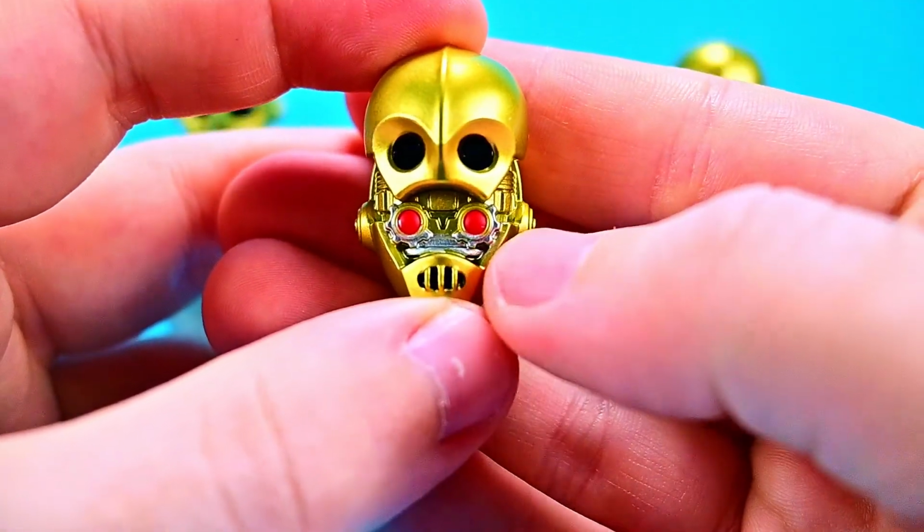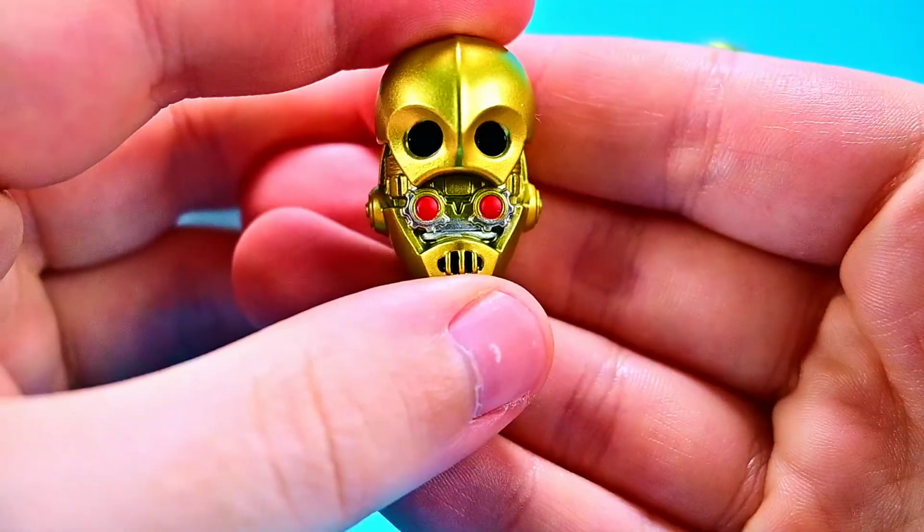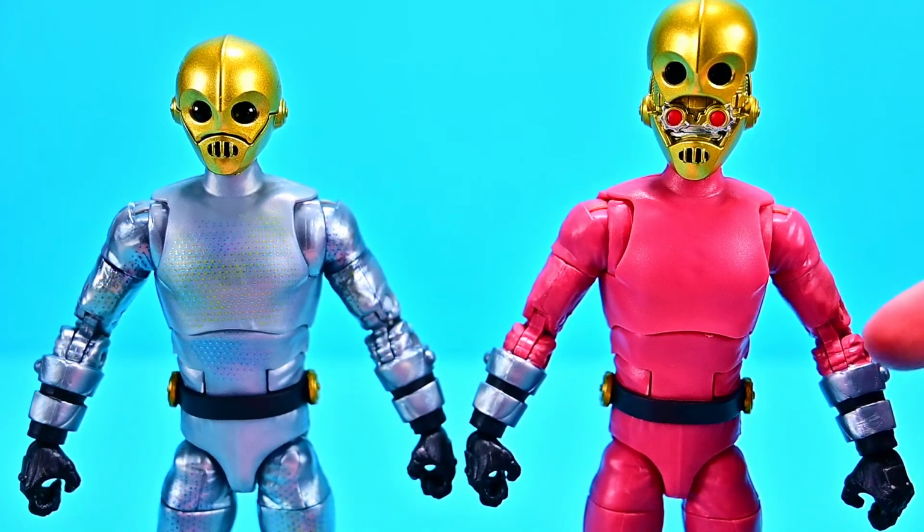I like the details. You can see the cog design around the eyes, and it just looks very cool overall with all the mechanics inside of the head. So that's very cool. So we can switch one of these out. So there's what it looks like. It makes the head really big and kind of funny.